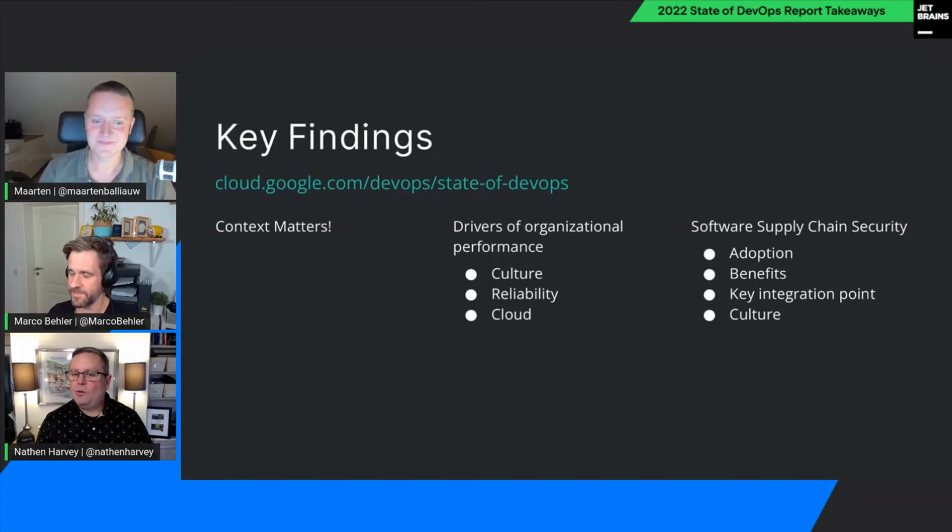Absolutely. Now, with supply chain security, we also found a key integration point. Because we look at all of these different capabilities, we're able to draw connections across them as well as connections to the outcomes. What we saw was that teams embracing the practices around continuous integration tended to have better security practices. And not only does continuous integration enable better security practices, the really cool thing we found was that teams with higher than average continuous integration practices and higher than average security practices had the best organizational performance. So this stuff really matters.